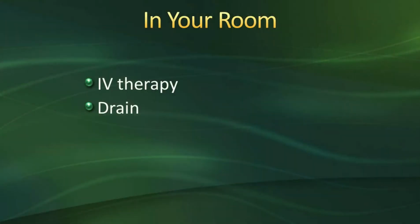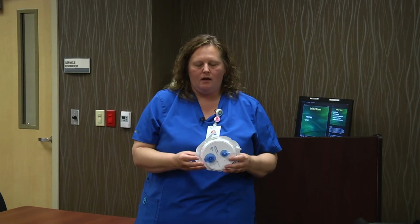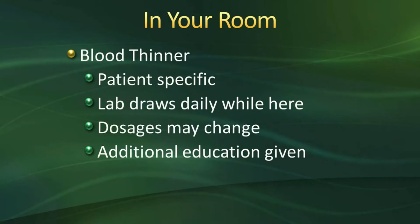The other thing that may be inserted, we see them on occasion, is called a drain. This drain, whether your hip or a knee, will be just kind of settled in near where your surgical site is, and that helps pull out some of the excess fluid and helps with swelling and drainage after surgery. This will come out the next morning. The night staff will take this out when they come in to do your blood work and do your assessment between 4 and 5 o'clock in the morning. It's not sutured in, it's just laying right in there underneath the dressing.